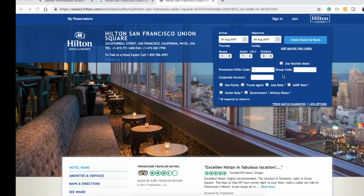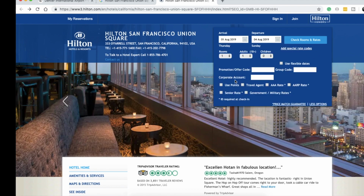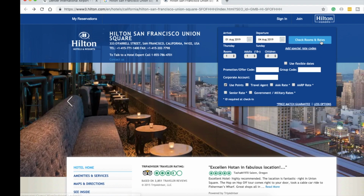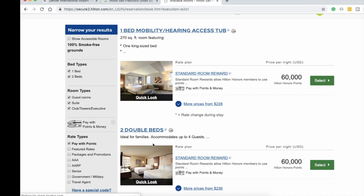Usually there will be some additional options here. It'll usually look like that, but you want to click on more options so you can see how many points you would need. Click on that use points and see what is available. And we're going to get rid of the featured rates.